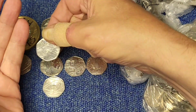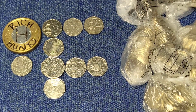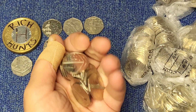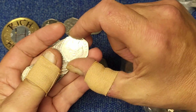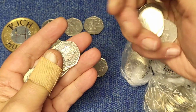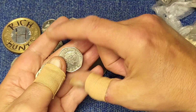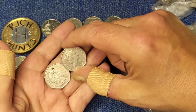There's another Pride. Should I be keeping Prides? I don't know. I have some, of course. But I don't know. 5 million mintage is not huge, is it? But I don't know. I really don't. Let me know what you think, guys. Should I be keeping more? Diversity Built Britain. Definitely not to keep.